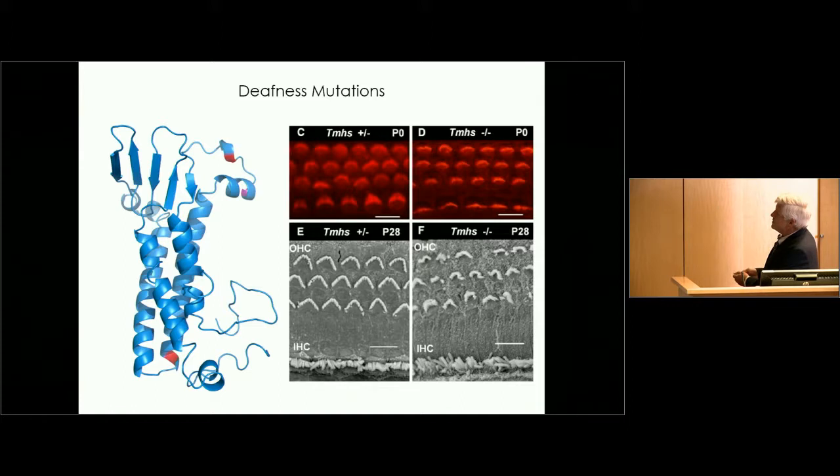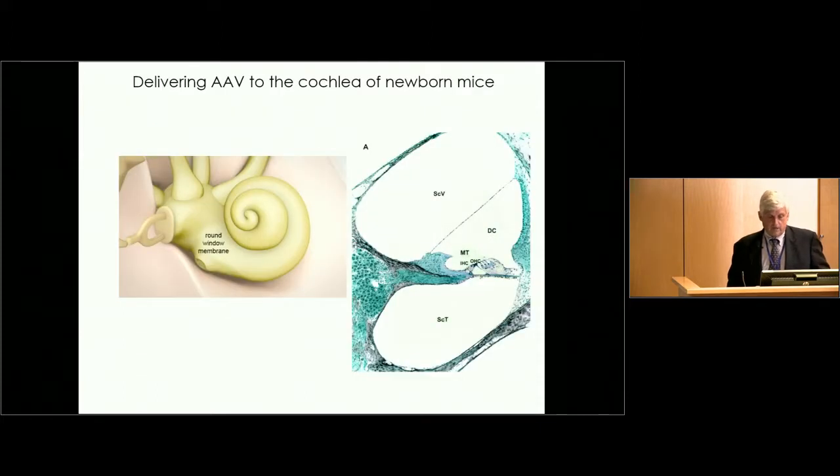But in a mouse that's missing both of the TMHS or LHFPL5 genes, then you can see how there's a missing bundle. This one's looking pretty scraggly. They're really not developing well. They don't look good. And eventually those hair cells die. So we can see that this gene defect in one of these critical proteins that's part of the sound sensing apparatus causes the hair cells not to work.